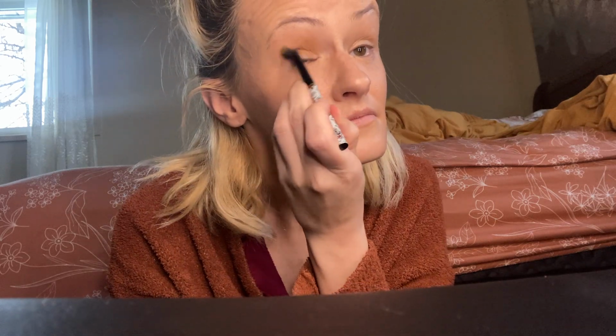And I like to go way up because I have hooded eyelids. All right, I'll relax my face, watch. See how my eyelid just completely disappears? It's gone when I relax my face. So I go like that. And I bring it all the way up to almost my eyebrow.